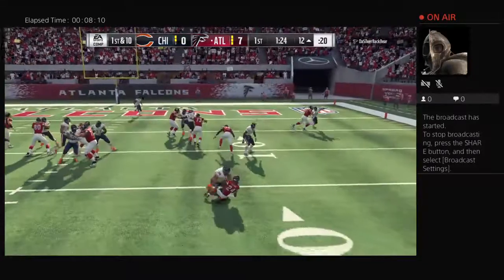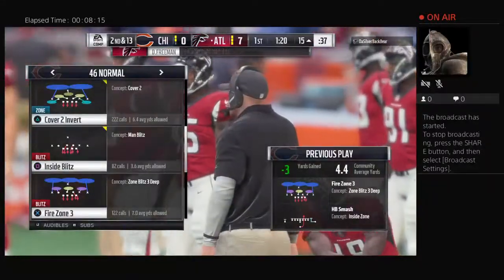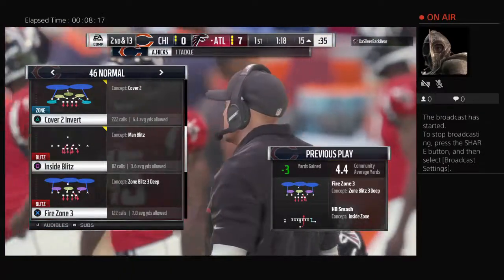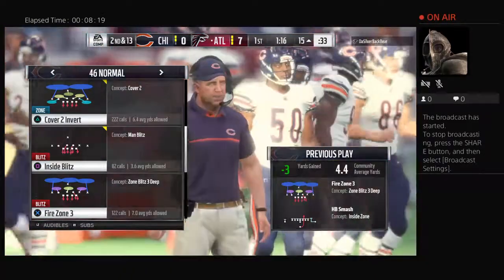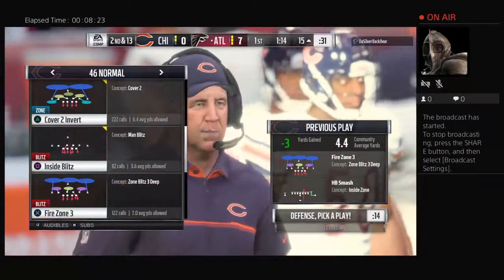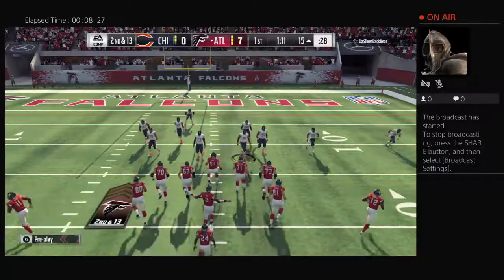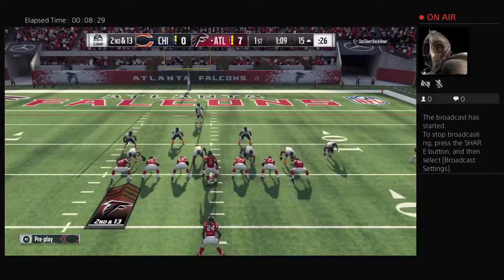Now Ryan going to give it to Freeman, and this play goes nowhere, losing yardage back to the 15. A loss of a full 3 yards, and now it's 2nd down. Defense in a good spot. Let's see how the offense responds with a 2nd and 13 now.